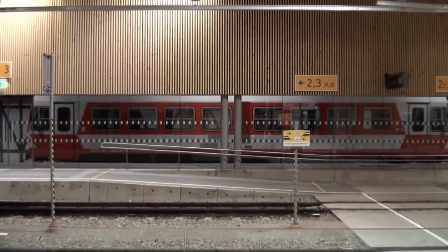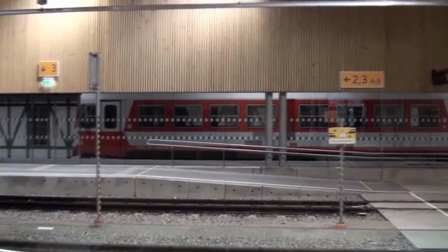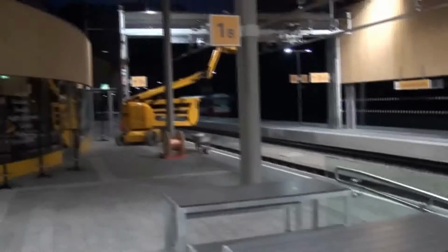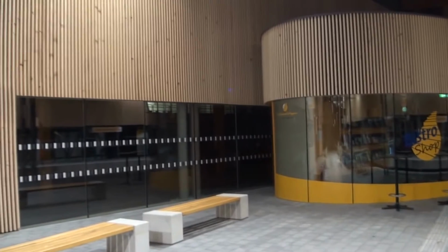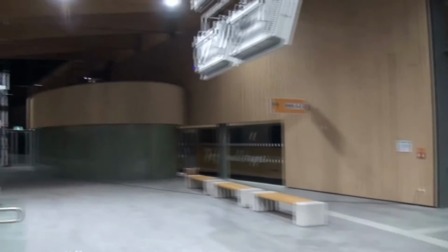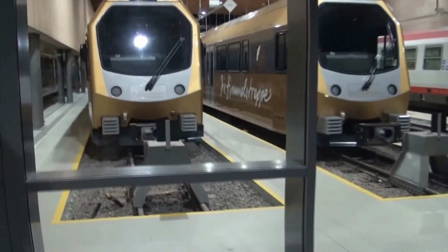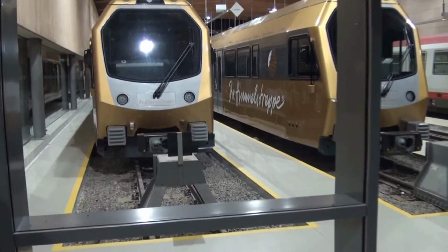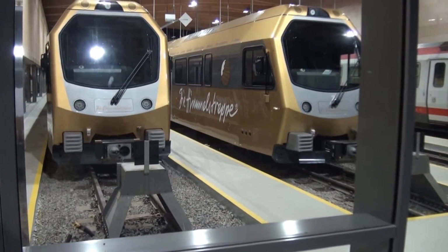And here you see inside the depot, this is one of the older rail cars. And they also have two of the new ones sitting here. It is already 10 o'clock at night and they're still working here because they want to finish the station when they put the new rail cars in service in September 2013. And here we see the new rail cars. Like I said, they're called Himmelstreppe, which means stairway to heaven, in a gold tone.